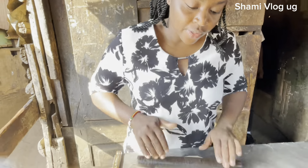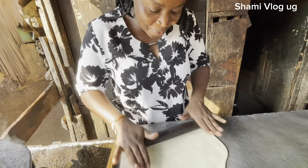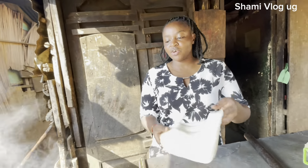Part of Uganda, Mbale, known for the Akadodi. It is the biggest city in the eastern region of Uganda. Guys, I got myself a job. It may not be that luxurious job you have in your offices, but I'm really proud and I love this job. So today we are going to be making Rolex.